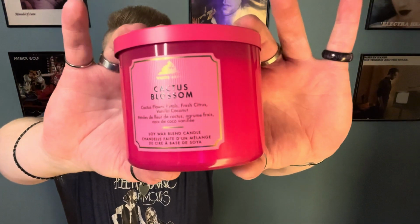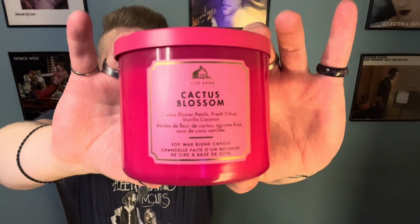I also grabbed a Cactus Blossom. I really like the Cactus Blossom fragrance.